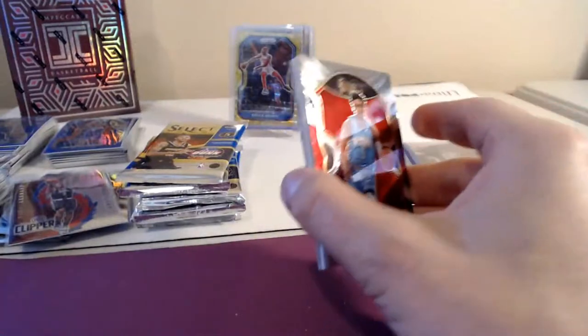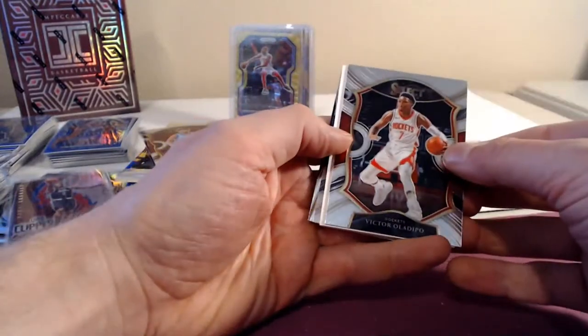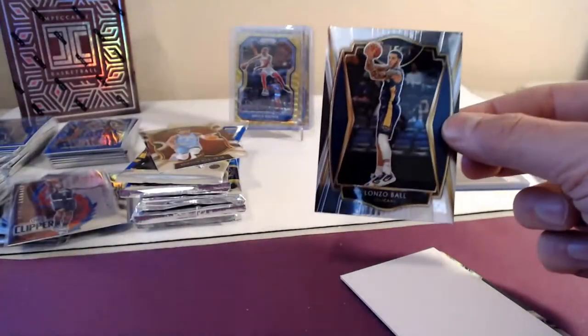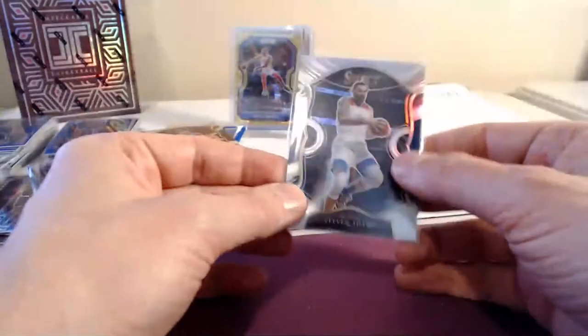All right, pack number 6. Kenyon Martin Jr., LaMarcus Aldridge, Oladipo, got a blank to mess with us. Lonzo Ball Premier for select. Cool card. And our silver is Steven Adams, and that is going to go to the Pelicans. So you got a Zion and a Steven Adams and a Lonzo.